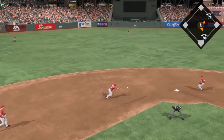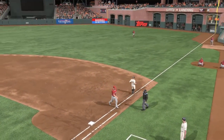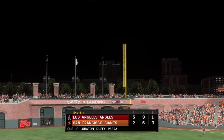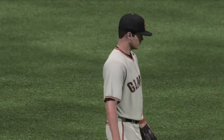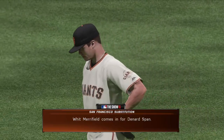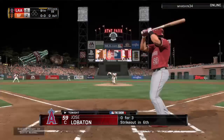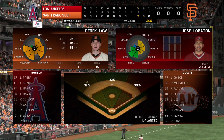Now a ball grounded to short. This could be 2. 1 there on to first, and how about that for an entrance? 1 pitch, 2 outs, and the inning is over. Kicking off the top of the 9th, Jose Lobaton, as they'll look for some added insurance before the bottom half of the inning.